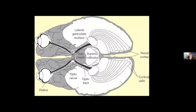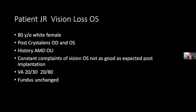But again, this particular diagram is something that we're all familiar with. We know that temporal fibers do not decussate at the chiasm, whereas nasal retinal fibers do in fact cross. So if we're affecting the center portion of the optic chiasm, we're going to be affecting nasal retinal fibers, which results in a bitemporal hemianopia. Again, those bitemporal hemianopias may be symmetric, they may not be.